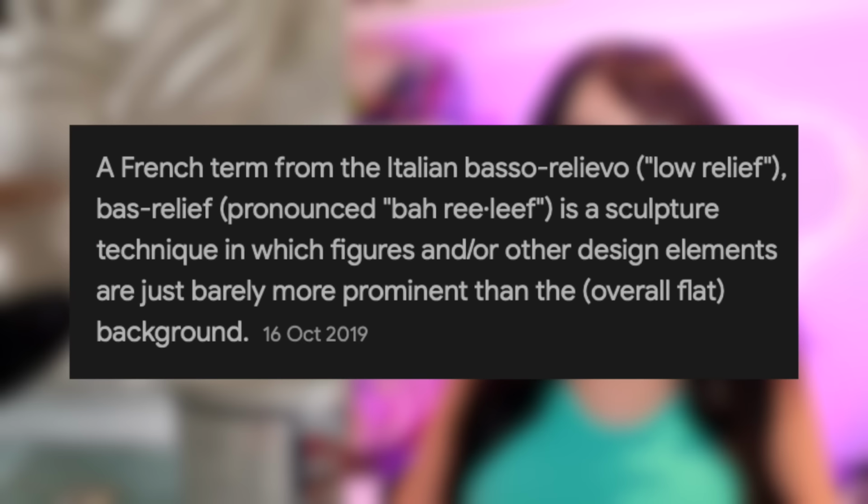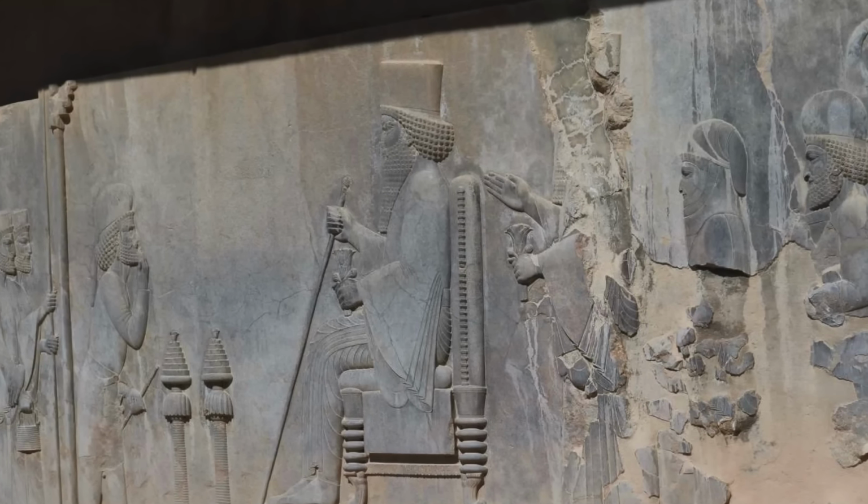There's a word for that. Bas relief, kind of. Wait, yeah, it is. See, I know a thing or two about art. It's like the sculptures that pop out of the walls. Okay, but don't pop out too much though, or I'm gonna get scared.